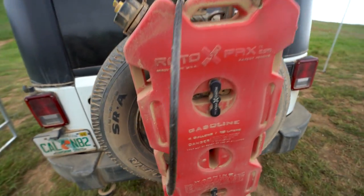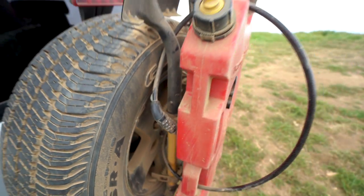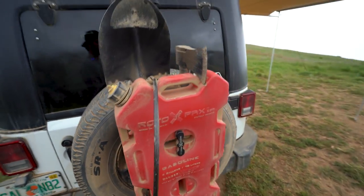This lock right here, the bike lock runs through that, as well as the gas container, twice around the shovel right here. So can't really get anything off of that, which is nice. So that pretty much wraps up the outside of the Jeep. You saw the tent, the awning, solar panel, wind fairing, shower, roof rack, and spare tire mount. So that's pretty much it for that.